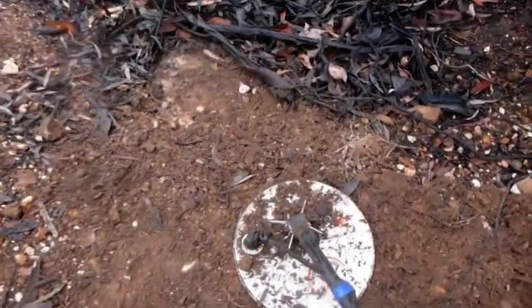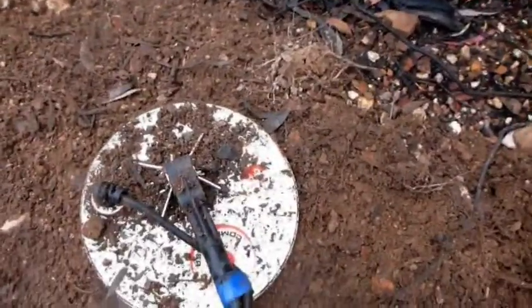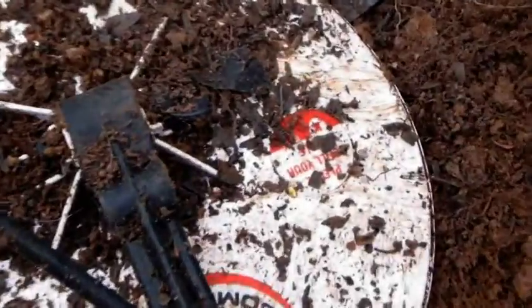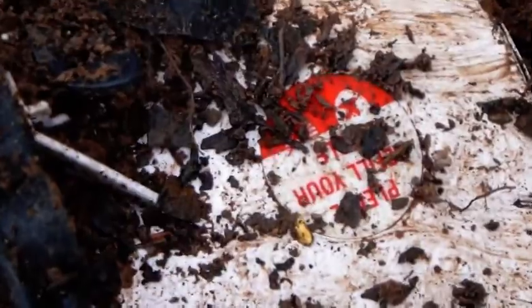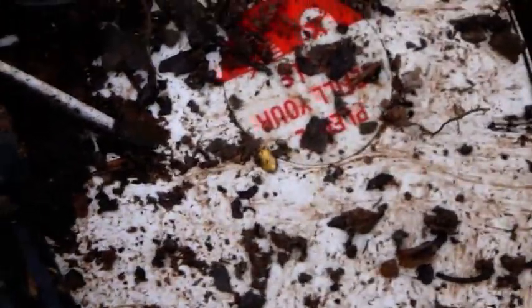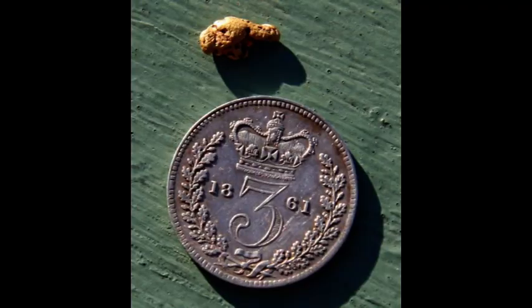Well, this is number four piece of gold. Very small piece. Probably about 0.1 of a gram. You can see it there in the middle. Okay, hopefully.